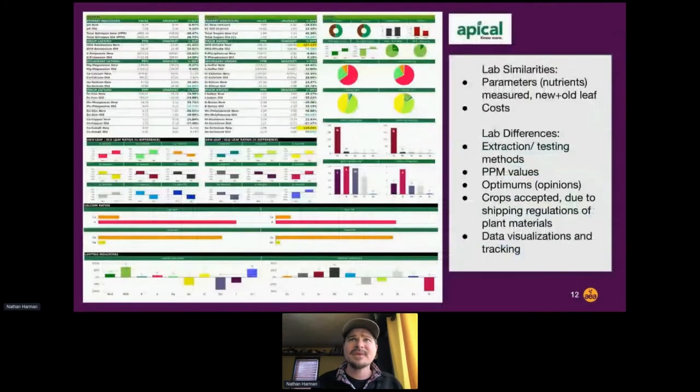So trying to take this numerical data and make it into something that's readily usable in the course of the season. This is a sample from Apical Labs, just a very different format. So the lab similarities, no matter who you're using, are probably going to be the parameters. The nutrients themselves are almost identical across labs, and the new and old leaf sampling technique and costs, I would say, are all right in the same pocket. Some of the differences are the methods, the lab methods, how they extract the sap, what equipment they're using. Thus, the parts per million values are going to be different.